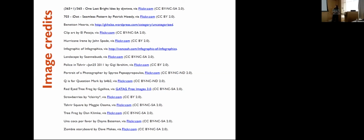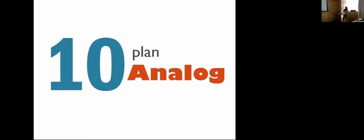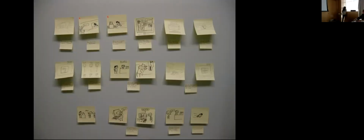And then the last thing that I want to talk about is planning analog, going right back to the beginning when you're coming up with a presentation, thinking about it potentially on paper rather than just opening PowerPoint. I find when I'm putting together a presentation, I kind of freeze when I get to the screen. And sometimes just drawing things out, like having Post-its with text and images, can be really helpful in terms of planning, moving things around, and figuring out how you're going to organize your talk.